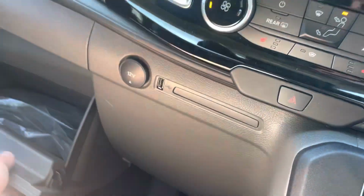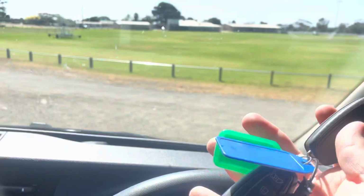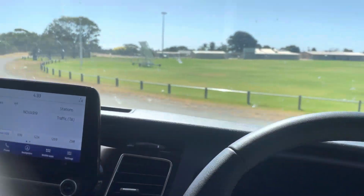And obviously this has remaining 4 years of warranty left as well, 4.5 years to be exact. That's your service books in there. Two keys, as you can see.